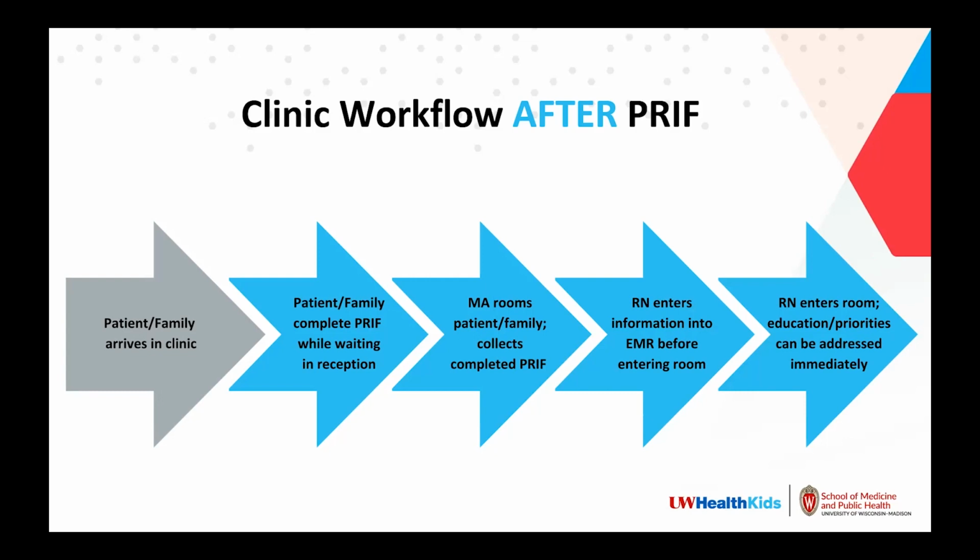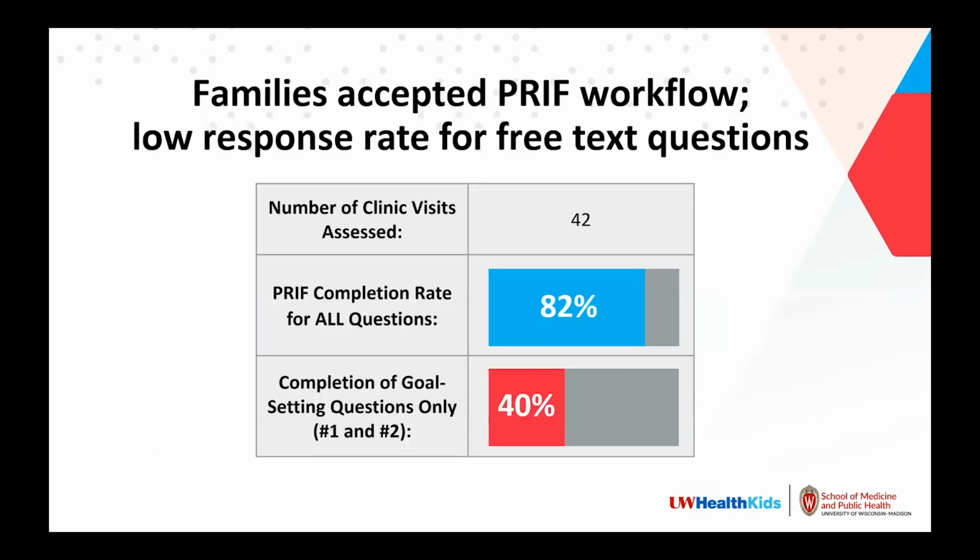What we found in our pilot of 42 clinic visits was that this workflow was acceptable to families, and the form was usually filled out pretty completely. 82% we felt was pretty good.